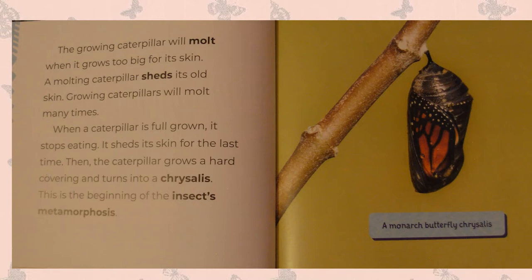The growing caterpillar then will molt when it becomes too big for its skin. Molting is kind of shedding. So a molting caterpillar sheds its old skin, and growing caterpillars will molt, or shed its skin, many times in its lifetime. So when the caterpillar is fully grown, it stops eating. It sheds its skin for the very last time.